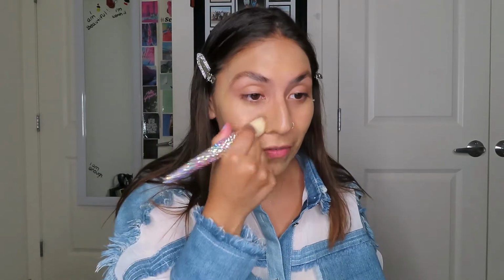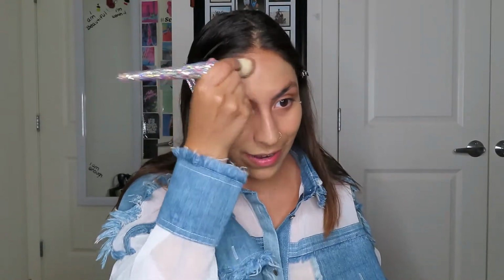Oil is so bad for my skin. Oh, I have oily skin, and I just don't need any more oils. So, oh, that stinks. But hopefully this doesn't break me out. We'll see if it does. Can't turn back now. Now I'm gonna go in with my Magic Star concealer.